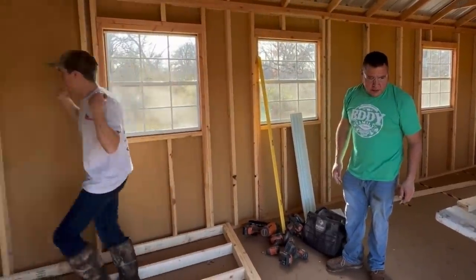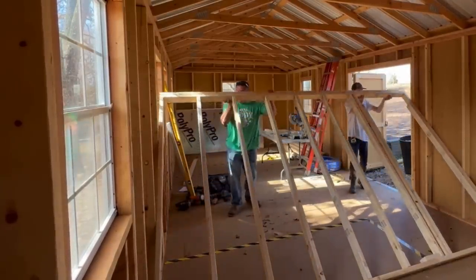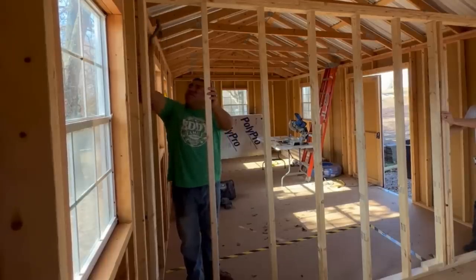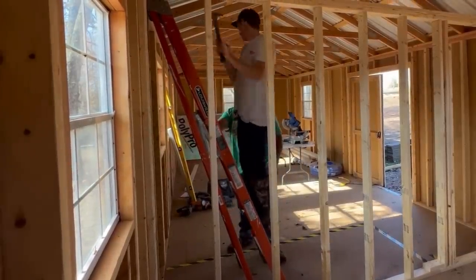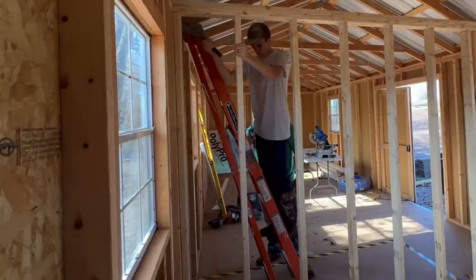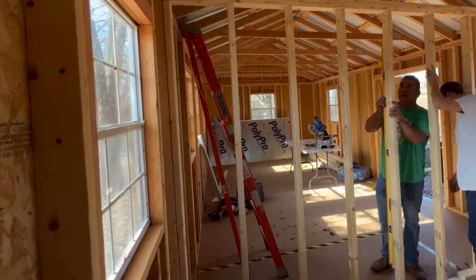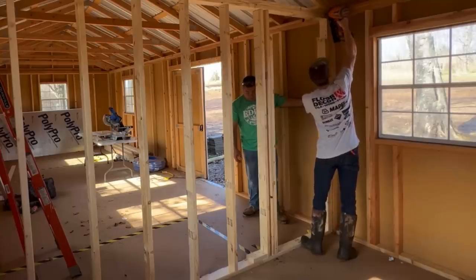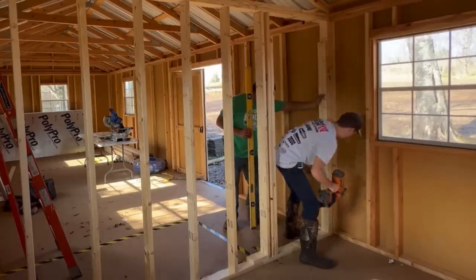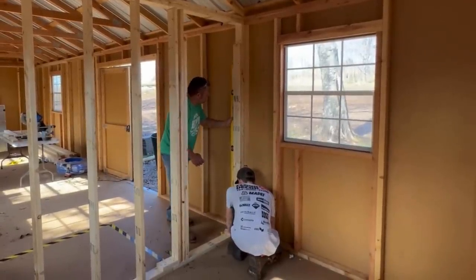We still have to add the top piece in the door, though, but we can do that once we set it up. What size was that? Tip it up. It's going to be a little high from the bowl there, but... That's on me, on those. The roof is just tight up here. Just a little bit. Bring it back down here. Yeah, we're still good.